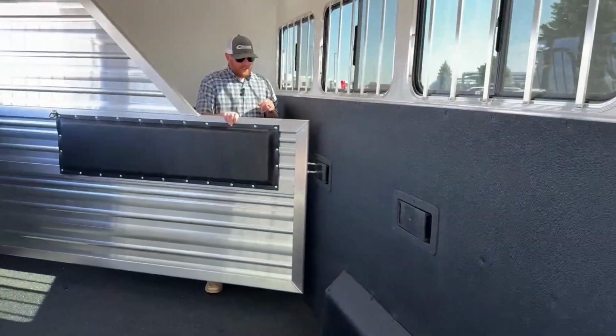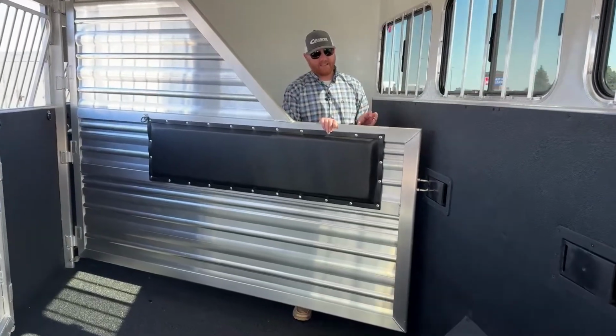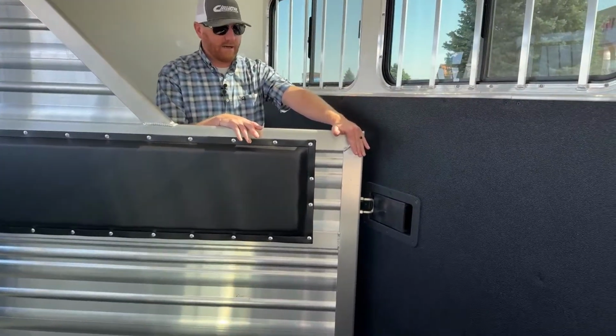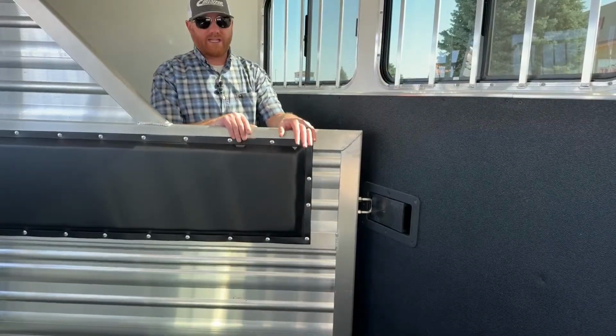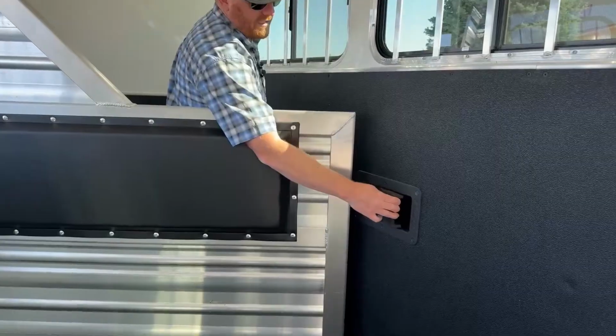But the other thing that's nice about that paddle latch is it's a heavy UHMW plastic. So we don't have metal-to-metal contact between the divider and the paddle latch. You see that on a lot of trailers, this will be metal. Well, it creates a lot of noise when you're traveling. So this guy here keeps it nice and quiet because of that.